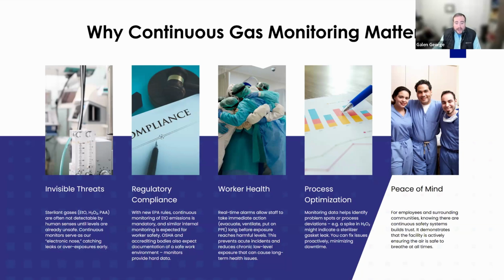Continuous gas monitors act as our early warning system. They constantly sniff the air for any trace of these vapors and can alert us within seconds if something is amiss. From a regulatory standpoint, continuous monitoring is now being written into law for ethylene oxide emissions. As we discussed, the EPA will require ongoing monitoring and record keeping of ethylene oxide levels for sterilization facilities. This means if your facility uses ethylene oxide, you'll need approved detectors in places sending data to a logging system.